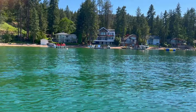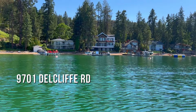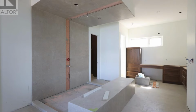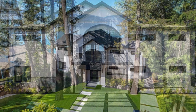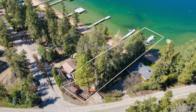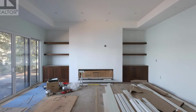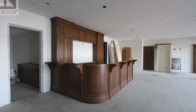And then just a few doors over, 9701 Delcliffe Road, also in Delcliffe, obviously, for $4.999 million. 6 bedrooms, 8 bathrooms, with a total of 5,506 square feet on the many levels on this home. The lot size is 0.31 of an acre with 80 feet of lakefront in, again, that beautiful Delcliffe Bay. And this house is just nearing completion. So if you wanted to buy it, you have the chance to add the final touches.